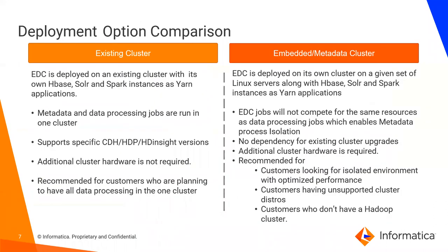So different options, a little comparison here. If you are using an existing cluster, all the metadata and the data execution processing will happen on the same cluster. So we will extract the metadata by executing tasks on this cluster and also run push down jobs to execute the profiling jobs.